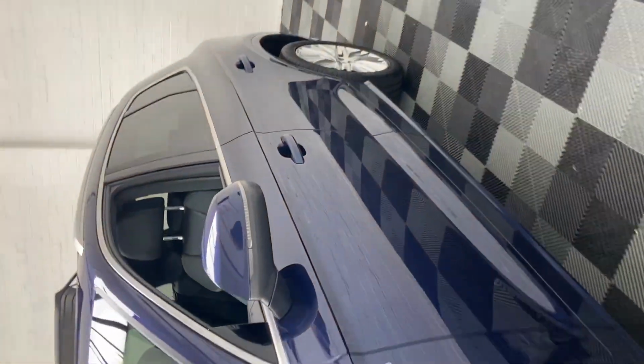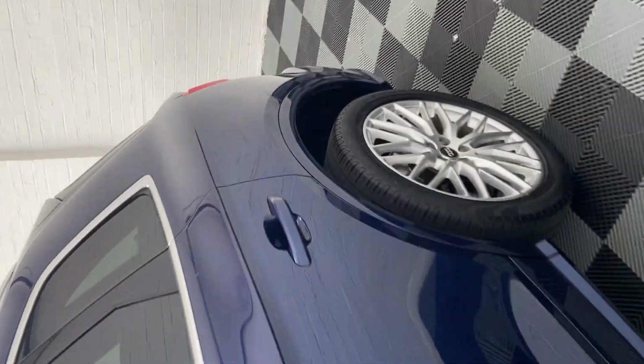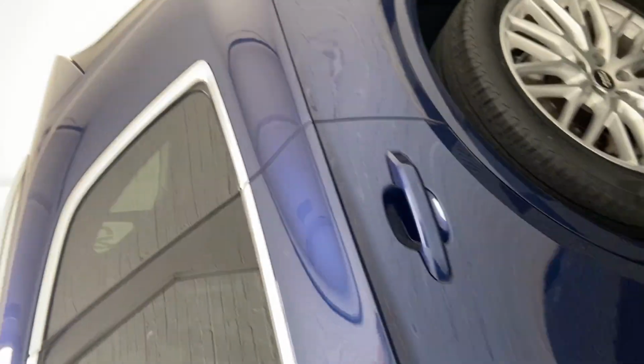All the alloys can be refurbished at our facilities, however, the alloys on this car are in great condition, so I don't think it will be needed. Some nice Pirelli tyres on the rear as well.